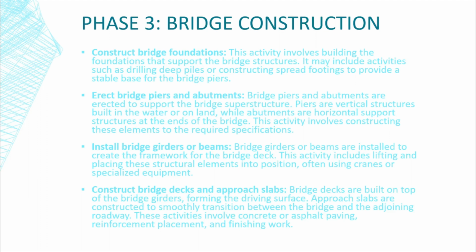Construct bridge decks and approach slabs. Bridge decks are built on top of the bridge girders, forming the driving surface. Approach slabs are constructed to smoothly transition between the bridge and the adjoining roadway. These activities involve concrete or asphalt paving, reinforcement placement, and finishing work.